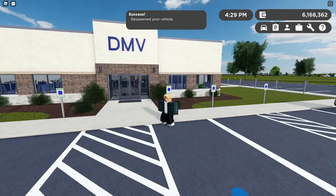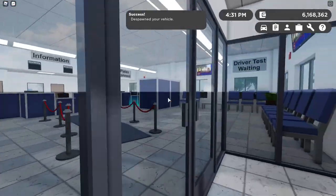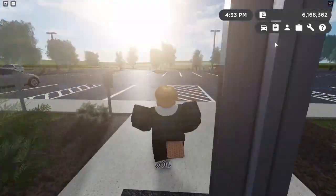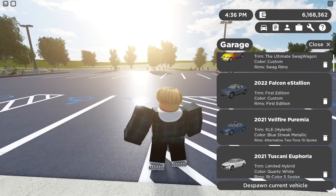in the real world. And if you haven't played since last update, they also added the DMV and the ability to add your own custom plates. But that was last update, that was several months ago. So let's focus on today.